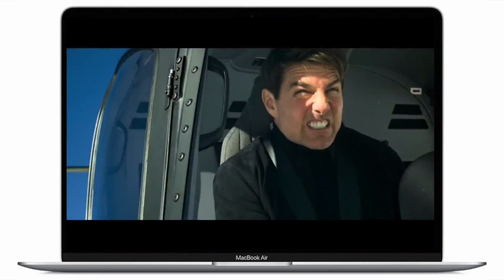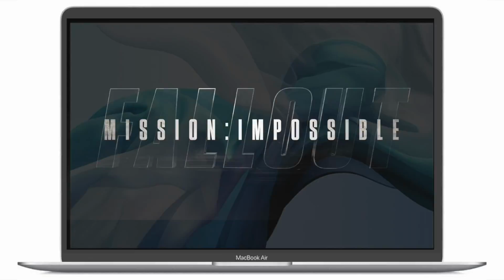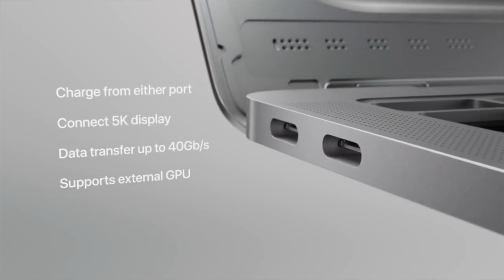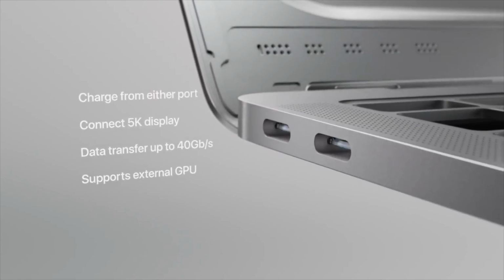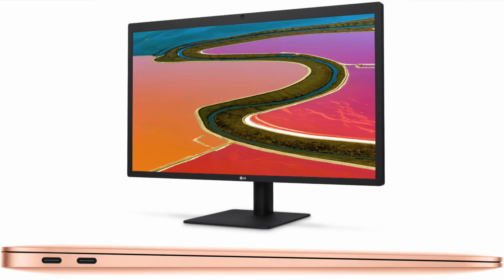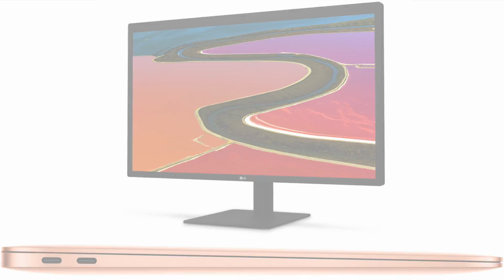And talking about entertainment, the new MacBook Air has redesigned speakers that are 25% louder with 2 times more bass and wide stereo sound. The MacBook Air comes with 2 Thunderbolt 3 USB-C ports on the left side of the computer that can be used to charge the computer, use an external GPU, or even connect to a 5K display. And it also sports a traditional headphone jack on the right.